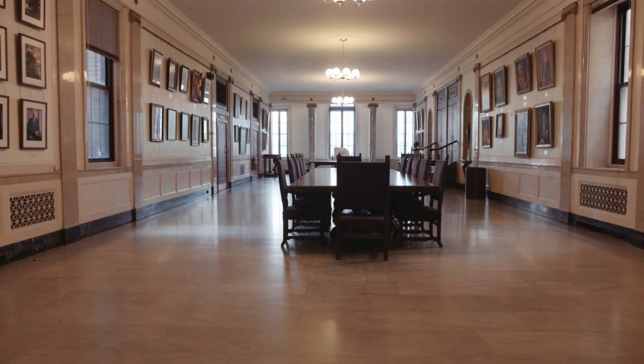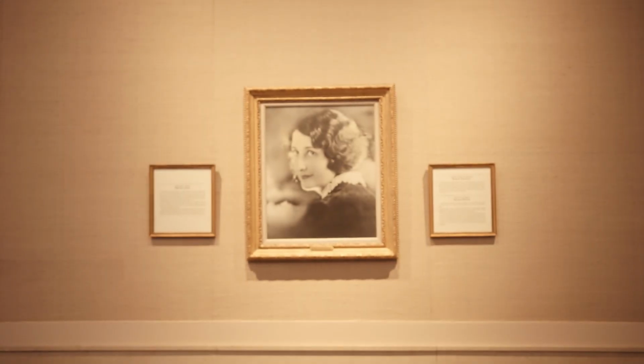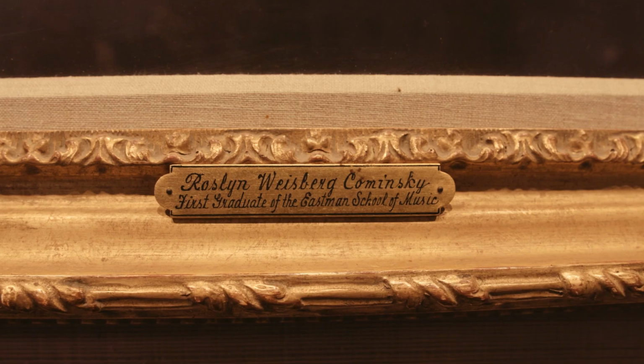Welcome to Kaminsky Promenade. We are currently on the 2nd floor of the main building, just 1 floor up from Lowry Hall. This promenade is where students can come and hang out or catch up on some homework. This hall is named after Rosalind Weisberg Kaminsky, our first graduate here at Eastman. She transferred here in 1921, completing her master's in piano performance in 1922. And at Eastman, we all think that it's pretty cool that our first graduate was a woman.